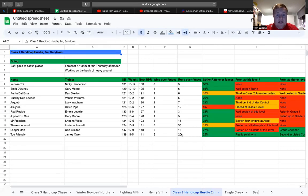Now, just having a look at his profile coming into this race, he's coming in off a mark of 138, having run to an RPR of 141, which behind Langadam is the second highest in this race. He's got a 25% strike rate over fences. Some pretty impressive numbers up there, but 25% is fair. He's got really solid form at Class 2 handicap company, reading first, fourth, second, fourth, sixth, fifth, second, first, and first. He finished second in the listed company at Kempton, which is fair form.